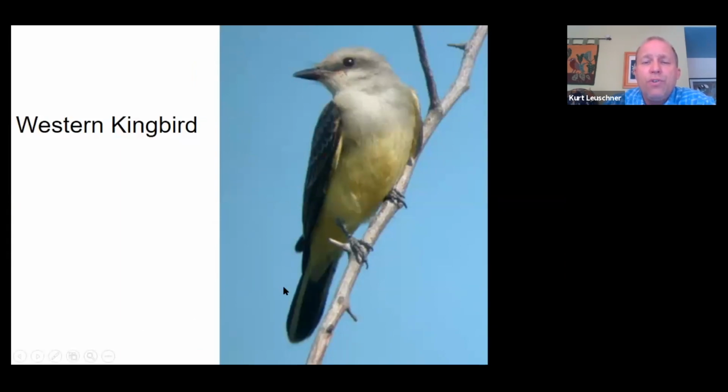Another larger flycatcher that's here now, they've just arrived for the summer, is the Western Kingbird. They're almost twice the size of that Vermilion Flycatcher I just showed you. They've got a yellowish, light yellow belly, at least the lower half, and then a black tail with white on the edges. And they're quite noisy and vocal, and they love palm trees. So look for them perching on the telephone wires and the tops of your unpruned palm trees, chattering away and chasing other birds, chasing themselves. They're always making noise and very active. And they're just here in the summer.